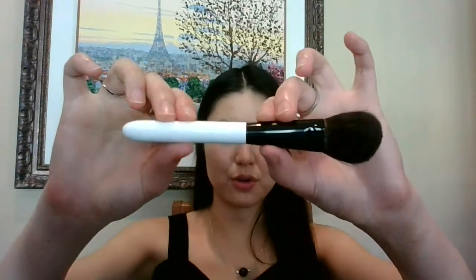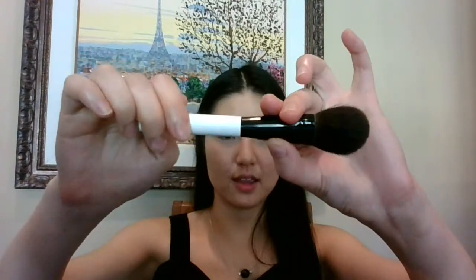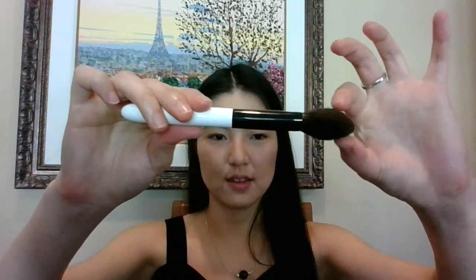I am so out of practice. Whew. Okay. This is a Koyudo BP018. This is gray squirrel paddle brush. As you can see, it has this nice distinctive shape to it. I really like my shaped brushes because they allow me to do so much with them.